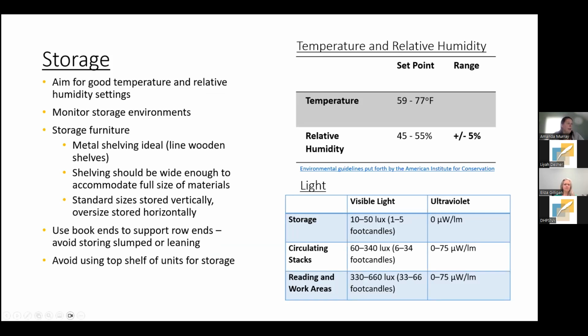So again, we're going to aim for good temperature and relative humidity settings. And so you'll see on the right-hand side here, I have the environmental guidelines put forth by the American Institute for Conservation. And so these are a general range within which hopefully your collection set points will fall.